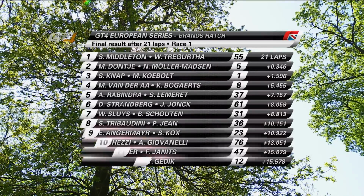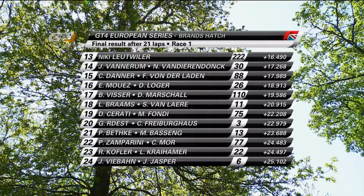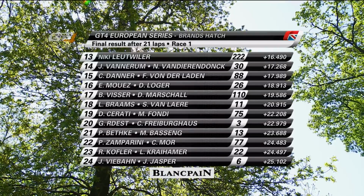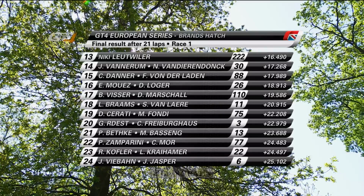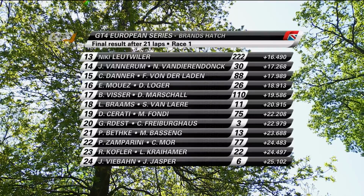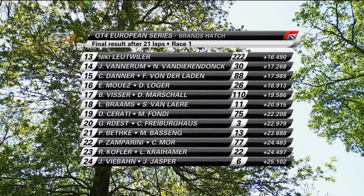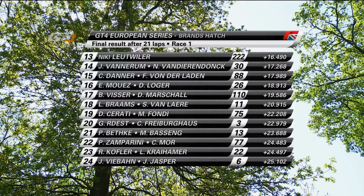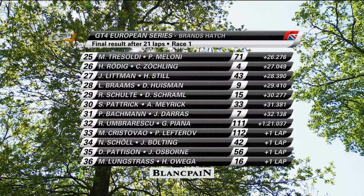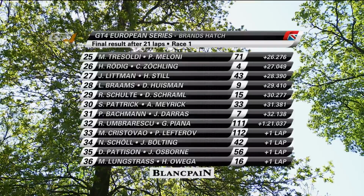Then Ike Angermeyer and Stefan Cox ahead of Giuseppe Getzi and Antonio Giovinelli, the winning AMS, taking 10th place. Lower down the order, 20th is where you find the winning Pro-Am, Josiah Rodest and Cedric Freiberghaus, ahead of Philippe Becker and Mark Bosseng, and then Patrick Zamperini and Shaban Moore, with 23rd now being where the KTM of Reinhard Koffler and Laura Kreihammer drops to after the incident and the penalty, all duly applied. And go further down the order, Christopher Zirkling home in 26th, J.M. Littman and Henrik Still 27th, Duncan Hausman 28th, Andy Merrick 30th, some big names a long way down the order.